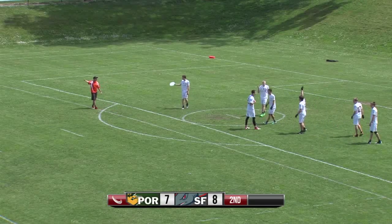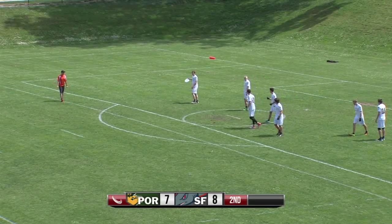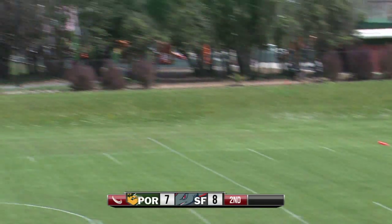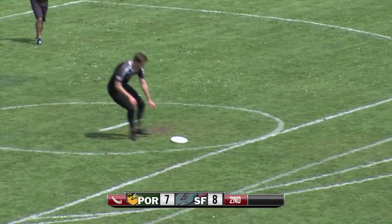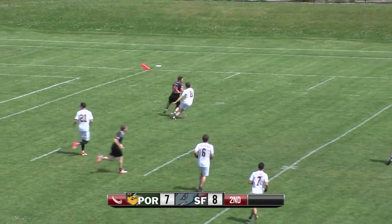Yep. Portland got exactly what they wanted out of that set. They left the near side of the field open. Norden had some room to work, and he knew he'd have an open shot of that flick when he got it. And the Portland player was able to outread the San Francisco player on that disc. So Casino picks up.